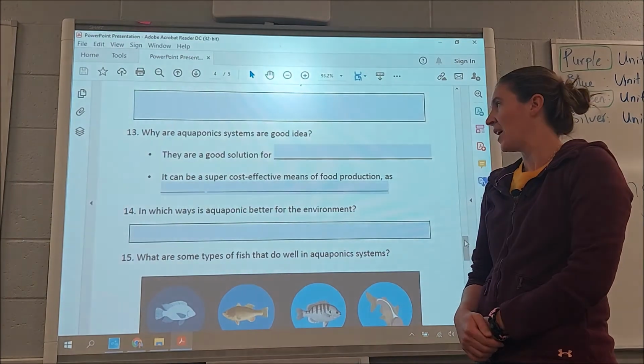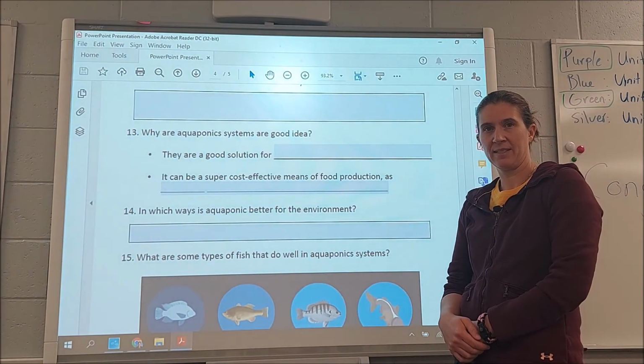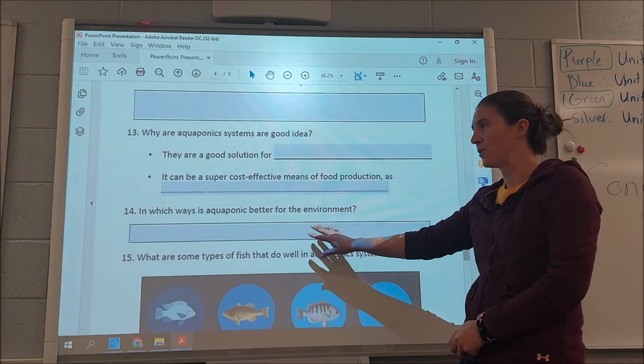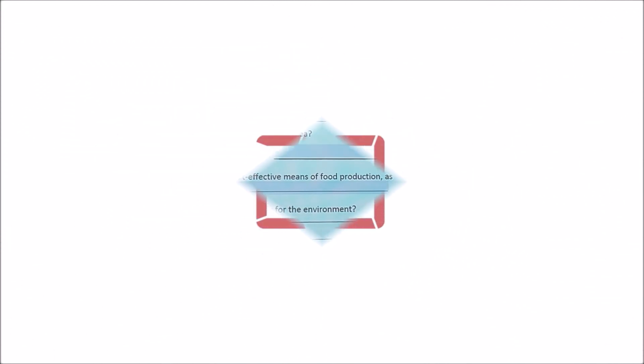Number 14, in which ways is aquaponics better for the environment? So down here, you could just make a list of ideas of how aquaponics is better for the environment.